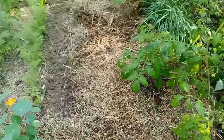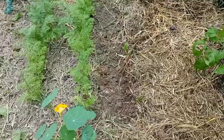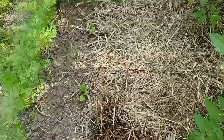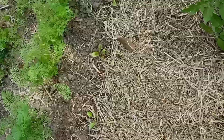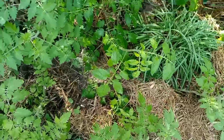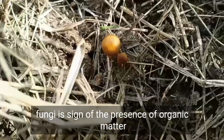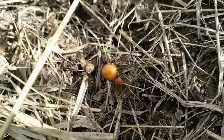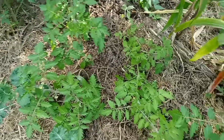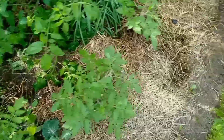Okay, so here is another example where I've extended my garden bed into the pathway, and you can see that I've got some Swiss chard that is growing in this garden bed extension. I've also used the mulch to demarcate where the bed is ending and where the pathway is starting. I'm always showing you the fungi that is growing in my garden pathways. This is because of the organic matter that I put there. The fungi will be helping to decompose the organic matter, and it's a good thing to have some fungi growing in your garden, to have some mycelium network in your soil that will help your roots to absorb more nutrients from the soil.